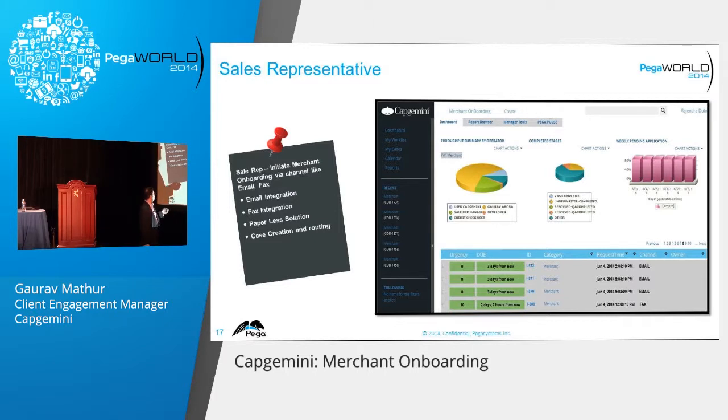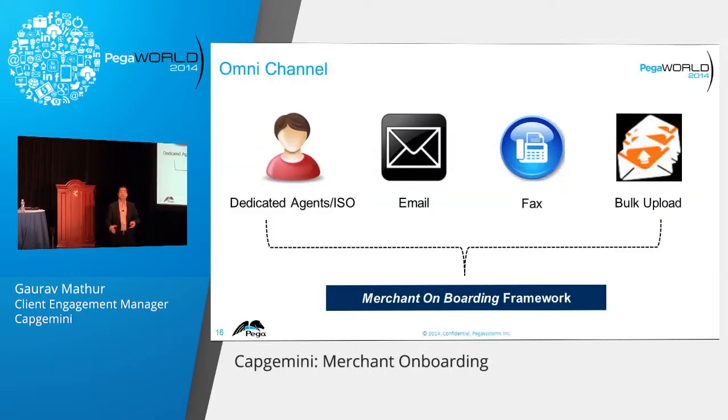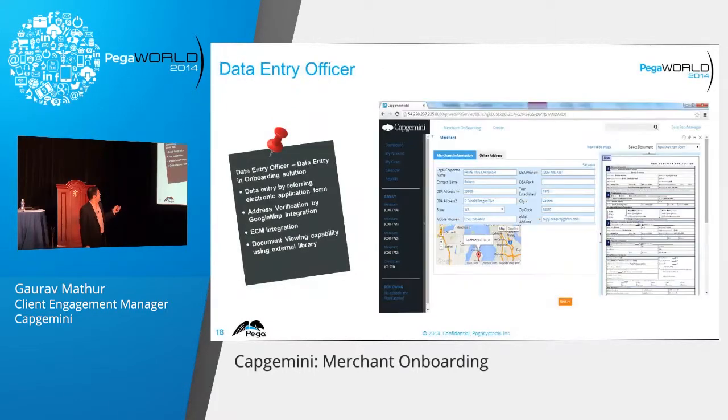Quick other thing is that apart from this, we also have fax and bulk upload. So all the documents in one shot can be uploaded directly. After this is the data entry operator.